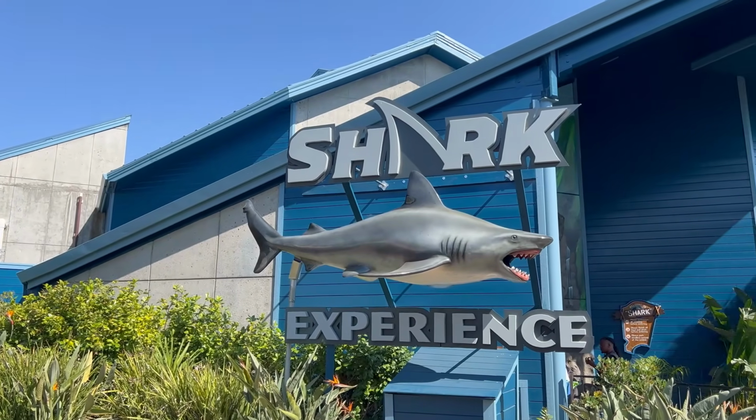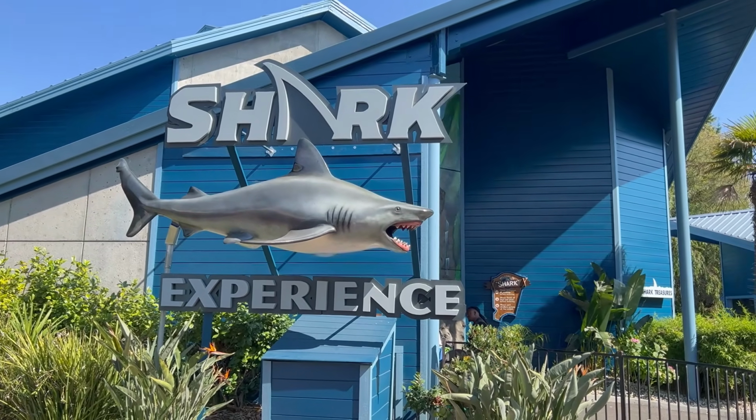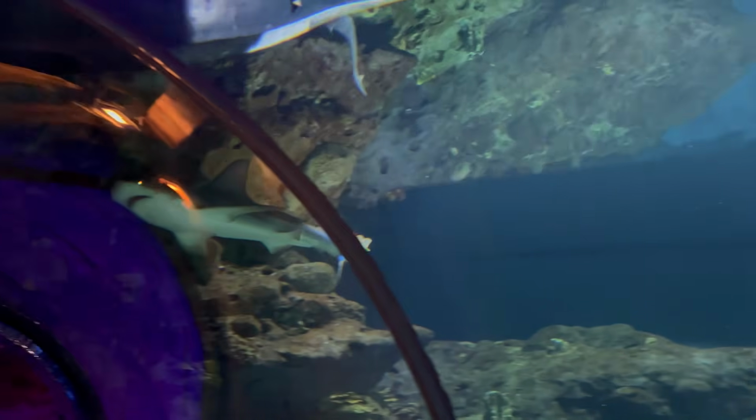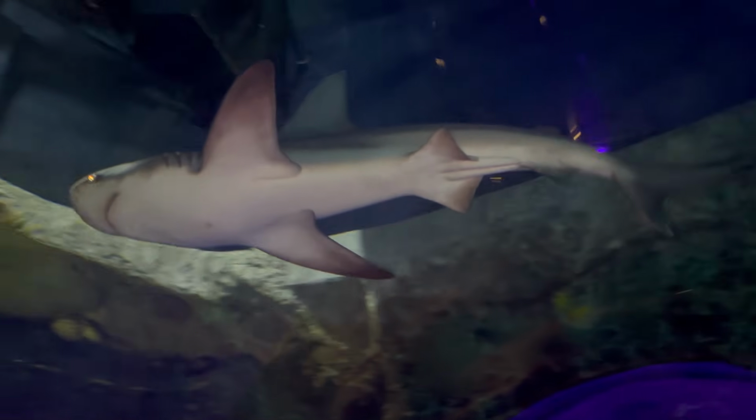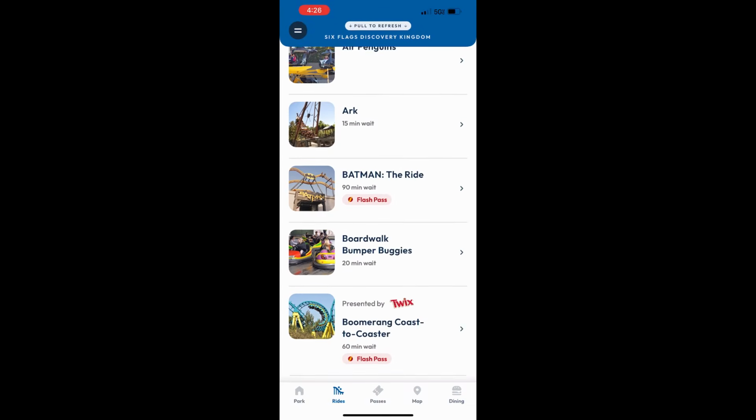I do like sharks, so let's see what this shark experience is like. So the shark experience was literally 2 small sharks in one tank. That was the whole thing. So I just got out of the shark experience.